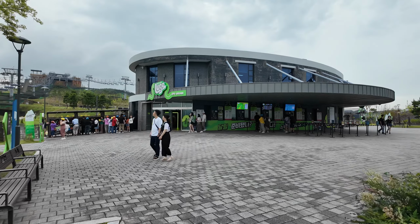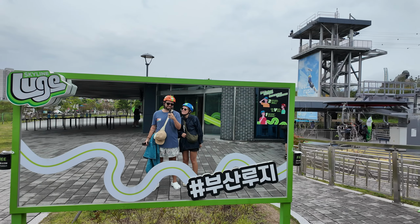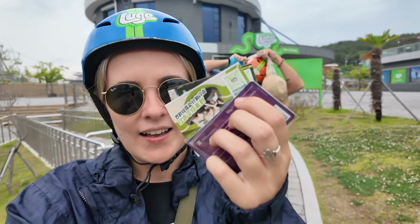First stop, Skyline Luge. We actually did this in Sentosa Island in Singapore. It's the exact same brand, same company. Ready to go! That was smooth. Literally just showed them our passes and got the tickets. But that was 55,000 won each, and these cost us 85,000 won. So we've already made back over half of what these cost, which is amazing. Love, love, love a bargain.